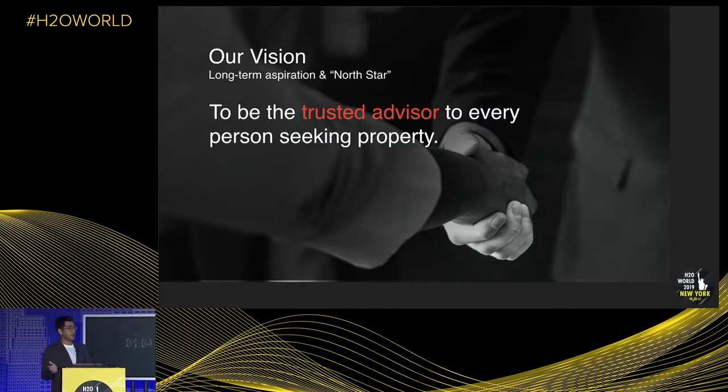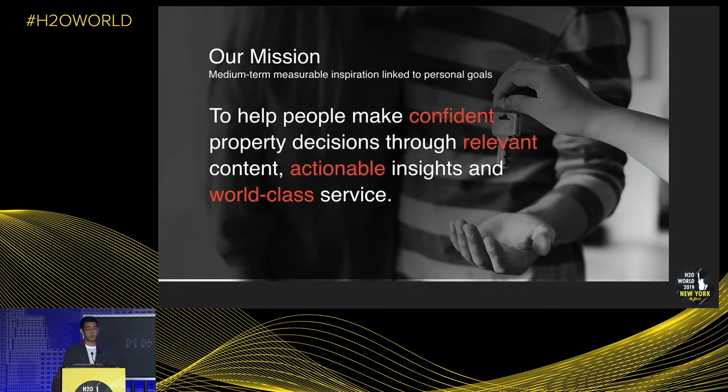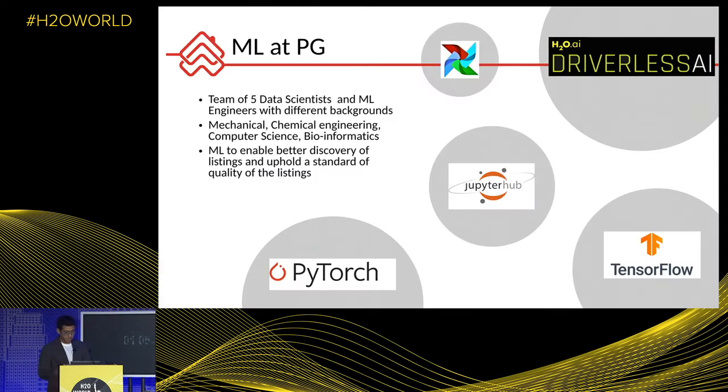As a company, our vision is to be the trusted advisor for property seekers. And in order to achieve that vision, we know that we need to help people make confident property decisions through relevant content, actionable insights, and world-class service. Now, as you can see from our mission statement itself, having relevant content and actionable insights, machine learning plays an important role in achieving our vision.